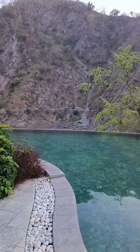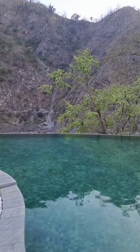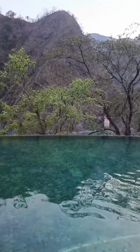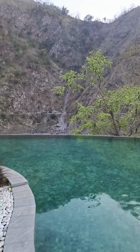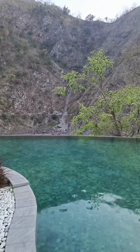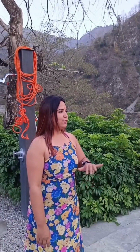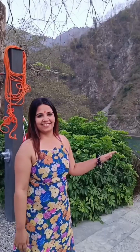They also have an infinity pool in the property, which is overlooking the hills and the river Ganges. You can dip into this temperature controlled pool in any kind of weather, whether it's sunny or it's chill, because it's temperature controlled, as I said, and enjoy the panoramic view of the hills and the river Ganges.